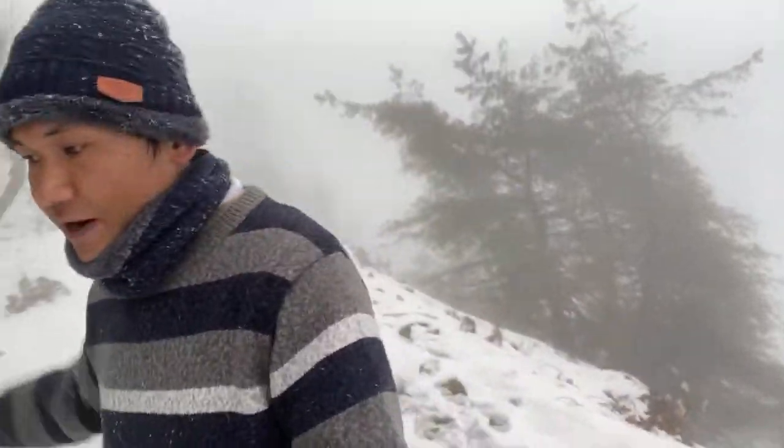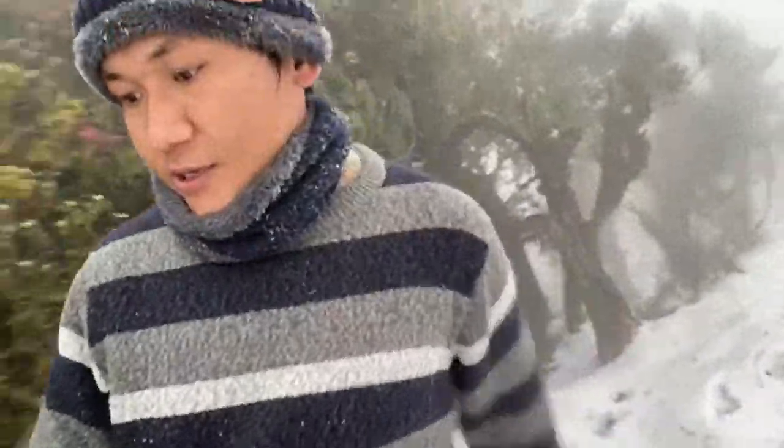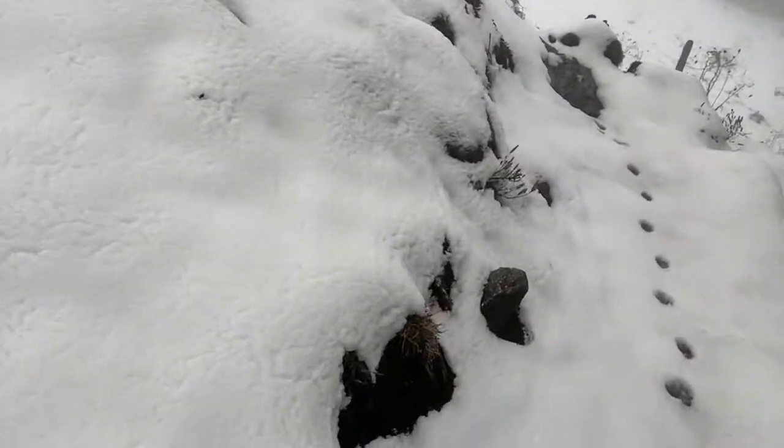Wow, this is so scary now. Couldn't identify, probably maybe the cat family. There could be a tiger, not sure. It's good that we are back again, following this trail. Oh, look at this, I'm going to show the footstep. What do you think, man? Is that a calf? Most probably.